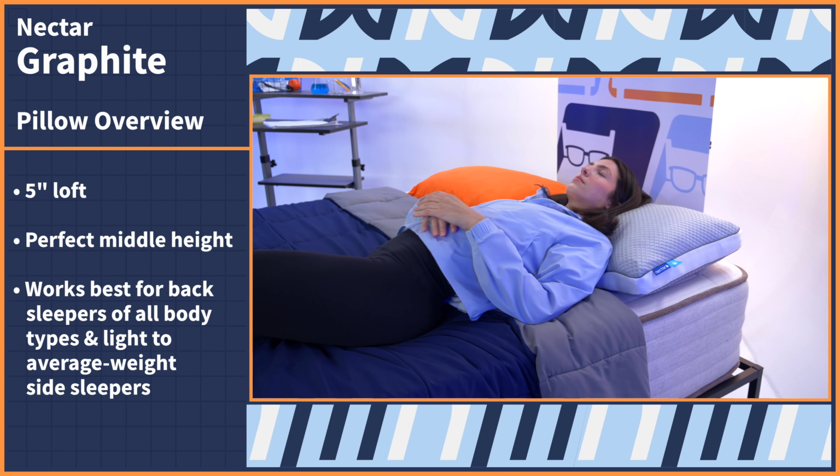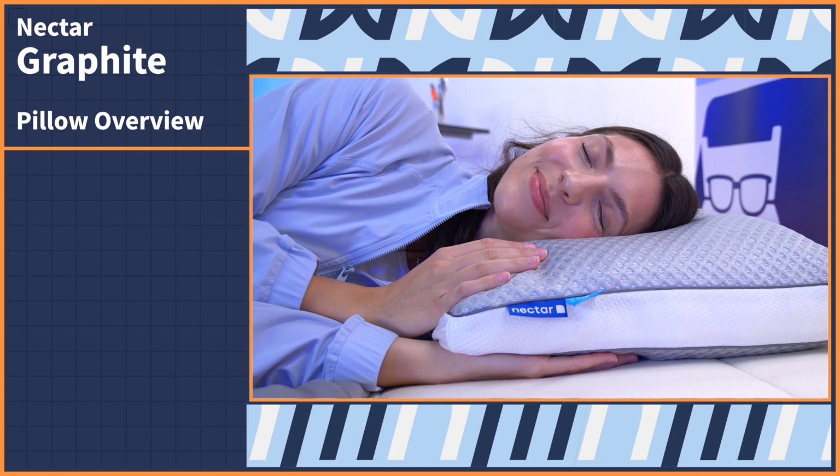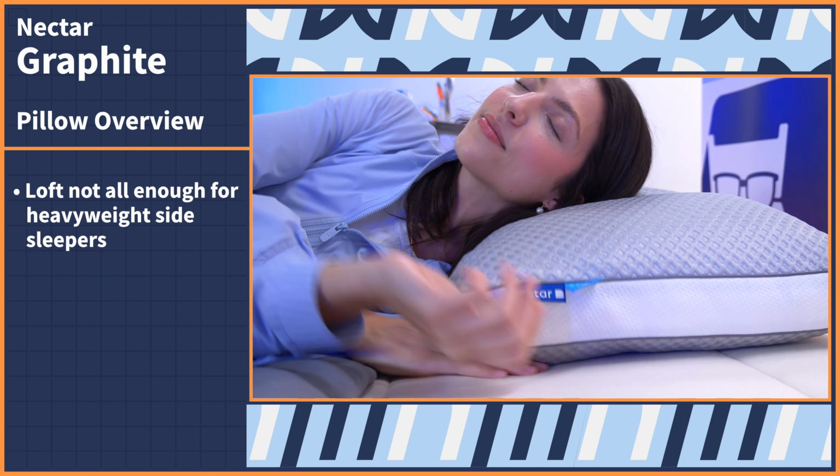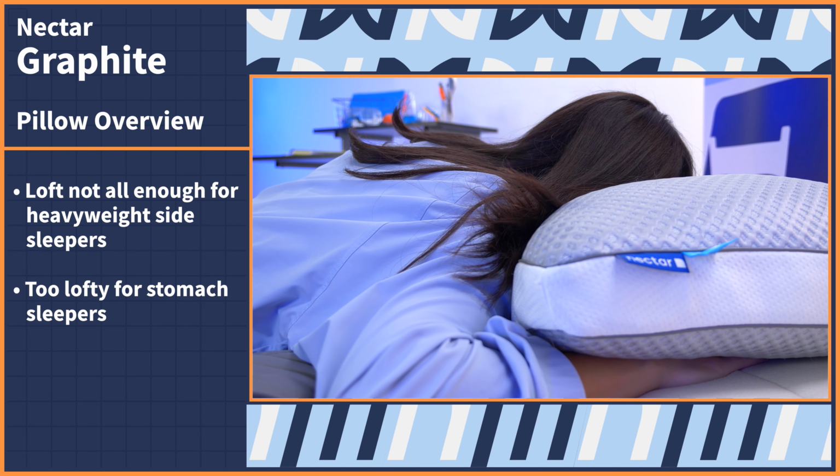It'll work best for back sleepers of all body types and light to average weight side sleepers. However, the loft won't be tall enough for heavyweight side sleepers with a broader build, and conversely, it'll be too lofty for stomach sleepers in general.